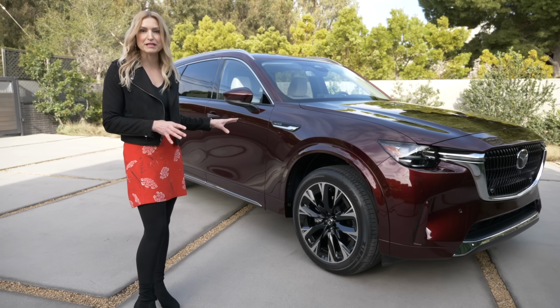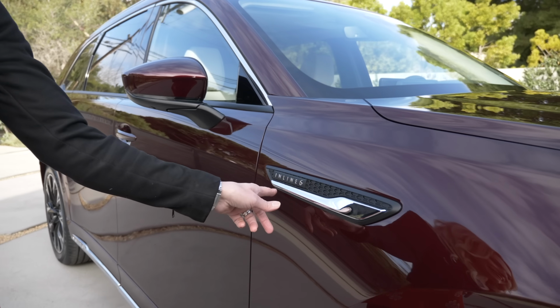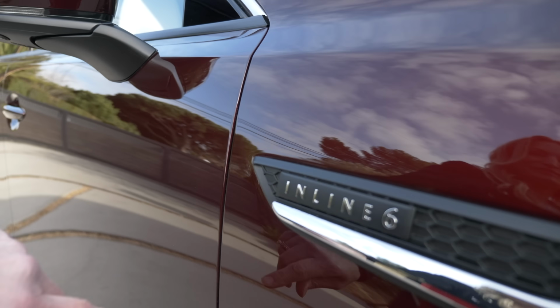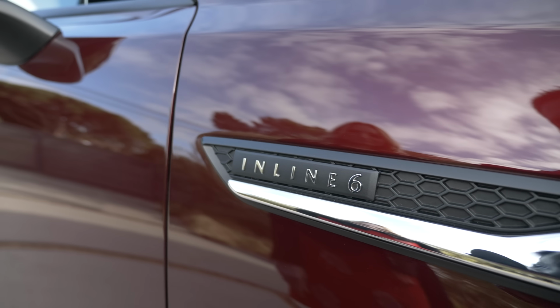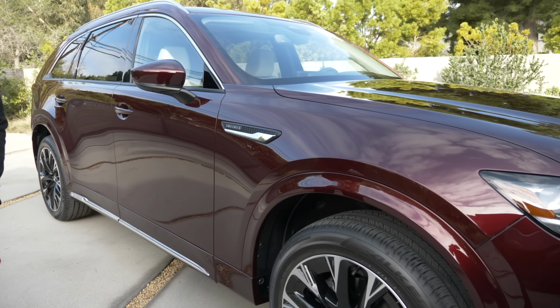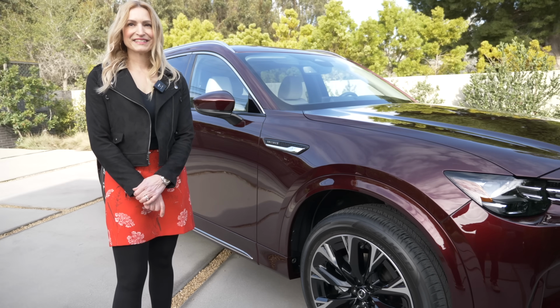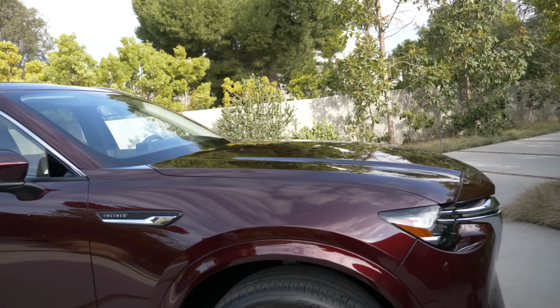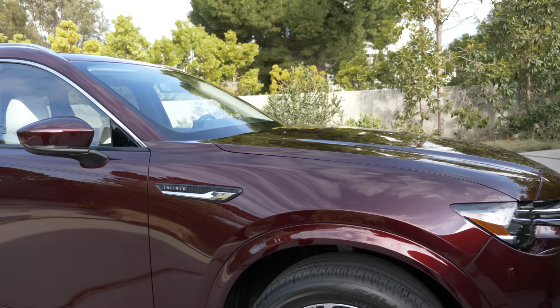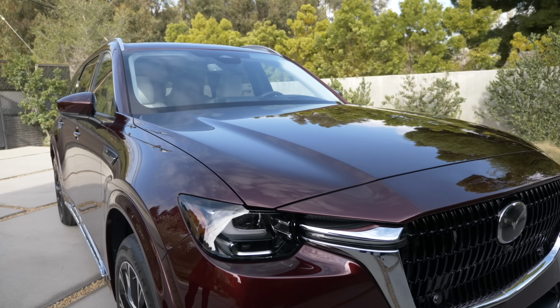There's chrome exterior trim. And you know what I love, what Mazda added, is the inline 6. You know what's interesting though? They've got the badge on the outside. However, they won't let us open the hood. So we can't show you the engine, but there is an inline 6 under the hood of this thing. All right, so this is another feature, I think, Andrea, is the really quite square shoulders, a fairly flat hood, and as I mentioned, this blunt nose.